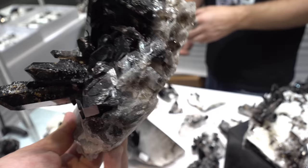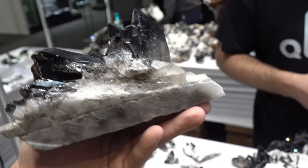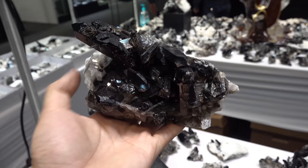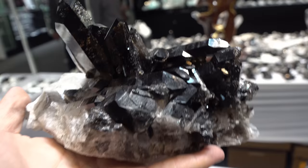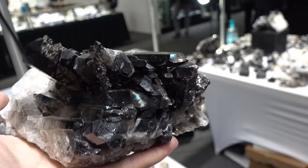The cluster, very nice terminations, very nice quartz crystals. And it's all matrix. They cut the base right here so it could lay flat and display real nicely with these points popping up here. And you also got a little fan of quartz points coming off to the right. And what is that called? It's called adularia. Adularia. So feldspar. Feldspar, okay. That's what this white stone is called. Oh! Very nice.